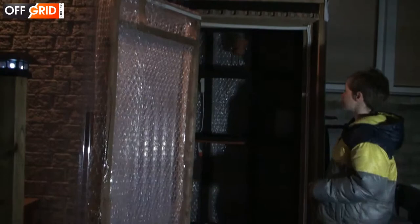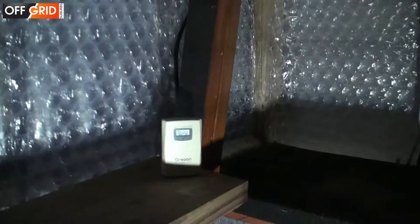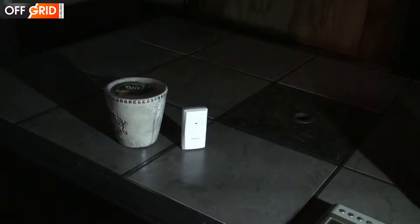We have 2 temperature sensors, one inside the greenhouse, and the other is outside. So we can test outside temperature and the inside temperature. We left the door open so that the cold air can come in, and we also did this at night so the sun does not interfere with it.